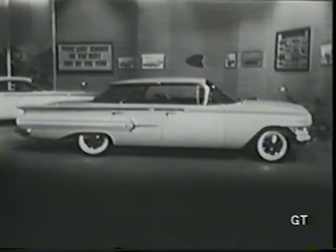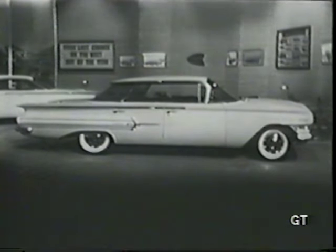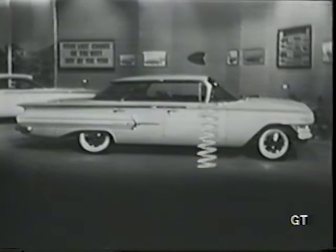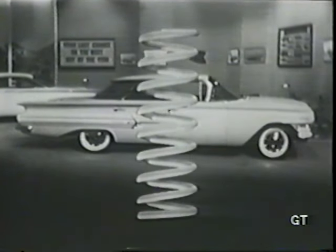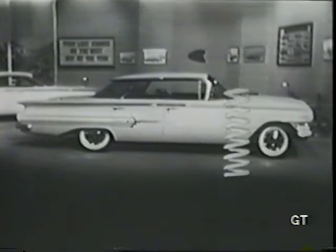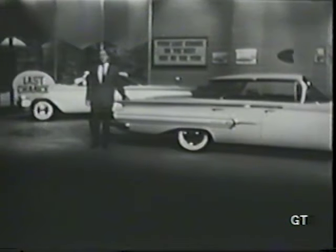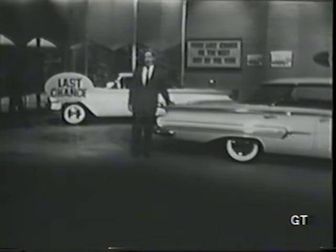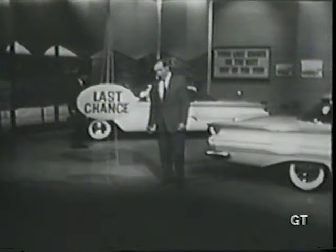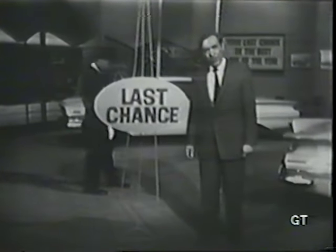They know Chevy's famous body by Fisher stands up. It's got the reputation. They know Chevy's full-coil springs give a softer ride. They know Chevy's trade-in value is tops. But right now, there's a new factor that makes the 60 Chevys and Corvairs even better buys. Right now, Chevrolet dealers everywhere are conducting last chance sales to make it easy for you to own a 60 Chevrolet or Corvair. May I help you, sir?